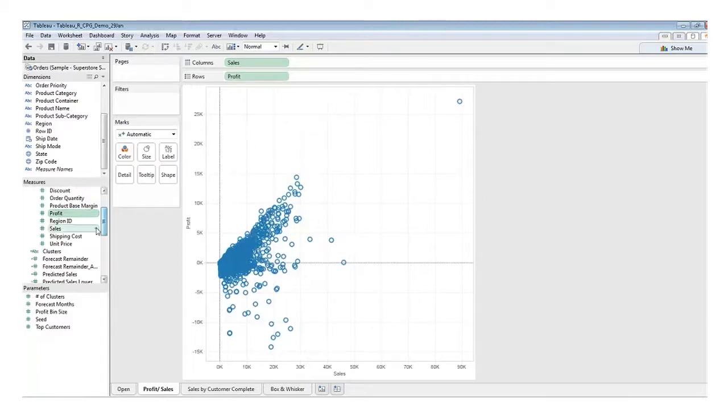I'll now use my clusters calculation, which we saw earlier, and put this onto our colours marks card. We are now able to see how each cluster is split. Cluster 1 is shown by blue, cluster 2 by orange, cluster 3 by green, and cluster 4 by red.